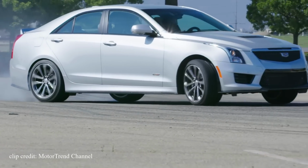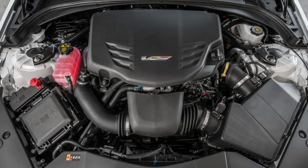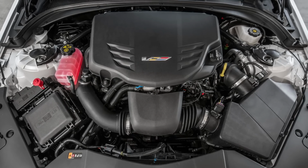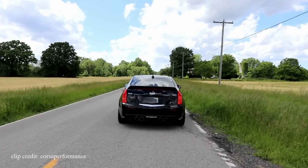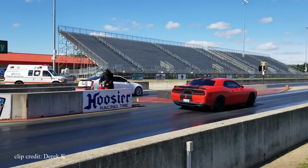Under the hood, the ATS-V does not disappoint. It comes equipped with a twin turbocharged V6 that produces 464 horsepower and 445 pound-feet of torque. Power in the rear wheels, it can achieve 0 to 60 in as low as 3.7 seconds and can complete a quarter-mile run in just 12.1 seconds.